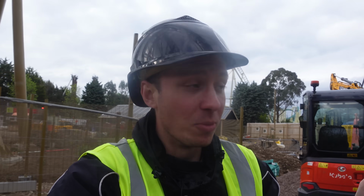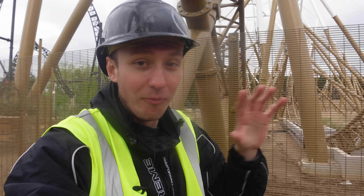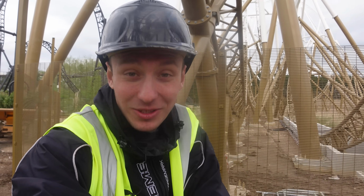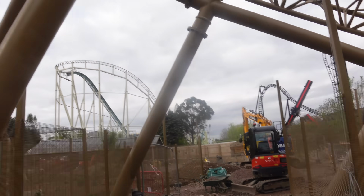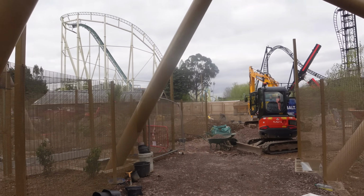Unfortunately, I don't have too much intel as to why those pumps are there or how it's working. I'm very out of the loop with that one, but stuff is clearly happening, so that's all I can say, I'm afraid. But yeah, after you've had your ride, you'll obviously come down here and follow this path right round into the ride's gift shop, which is where I'm gonna head right now.